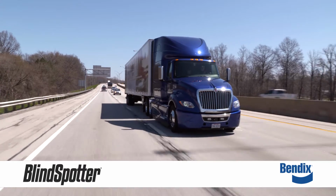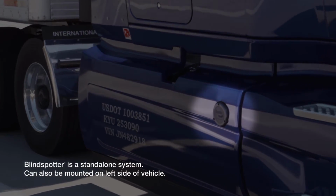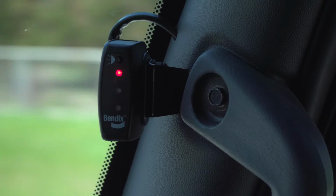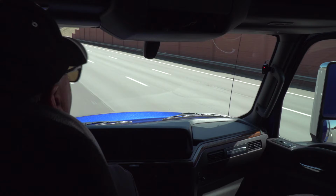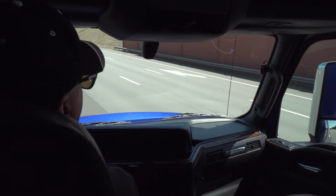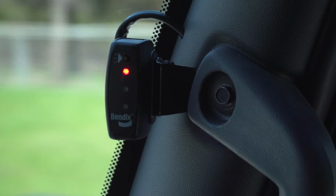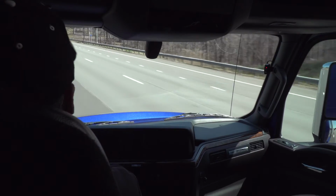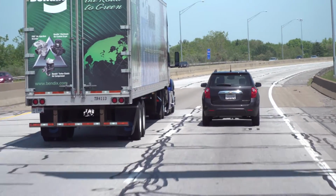Blind Spotter by Bendix is a radar that's mounted on the right-hand side of the vehicle and a display that is located on the A-pillar, right in line of sight with my outside mirror. If the blind spot display is red and there are no vehicles in my mirror, that can be an indication that there may be something in my blind spot.